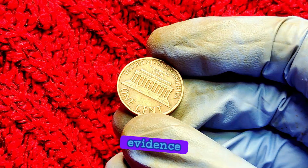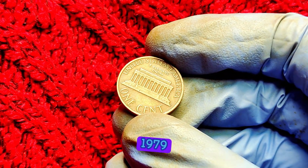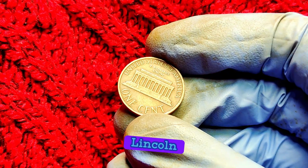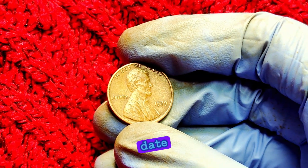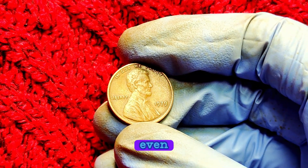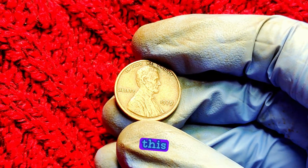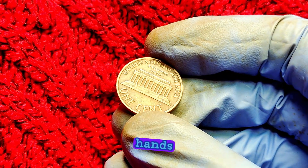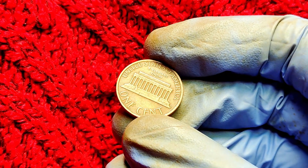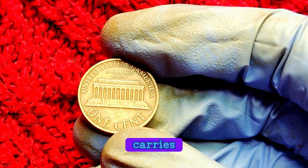But then the evidence grew harder to ignore. Under magnification, some 1979 no mint mark Lincoln cents showed unmistakable doubling, strong, rounded, intentional-looking duplication in the date, in the word liberty, even in God we trust. This wasn't damage after the fact. This was a die error, a mistake made before the coin ever touched human hands. And that changes everything, because when a die is misaligned during production, every coin it strikes carries that error.